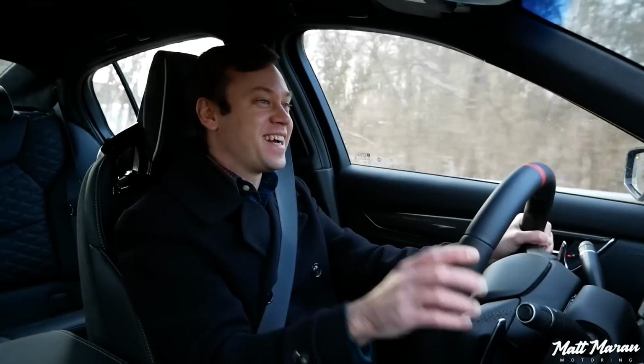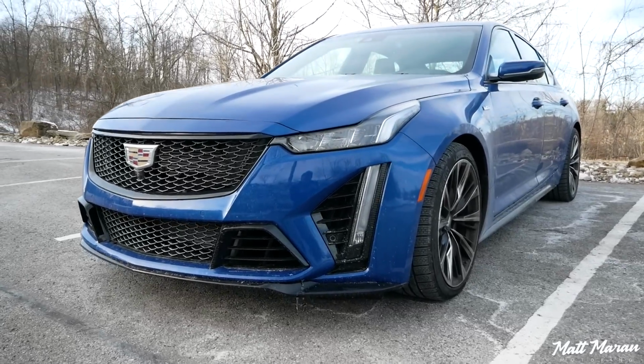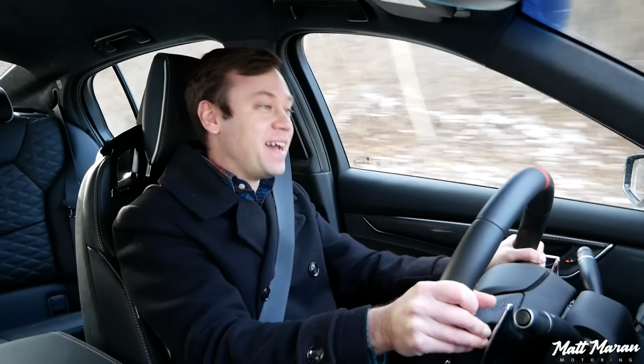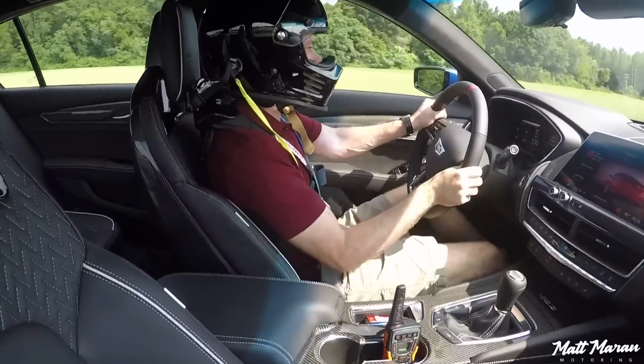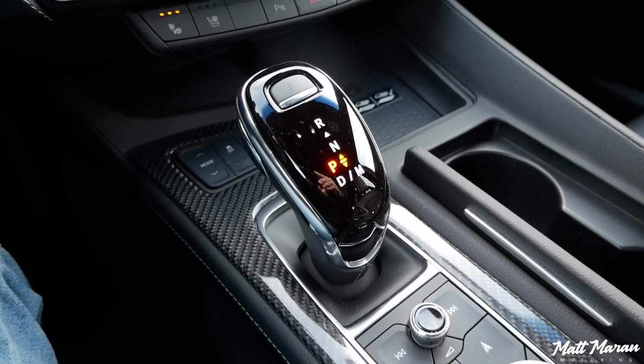This week I'm driving the 2023 Cadillac CT5-V Blackwing. And man, oh man, do I still love this thing. It's been about a year and a half since I was on the launch event for this vehicle and got to take it around VIR and lap it all afternoon and drive both this and the manual version. This is the automatic I have here today.